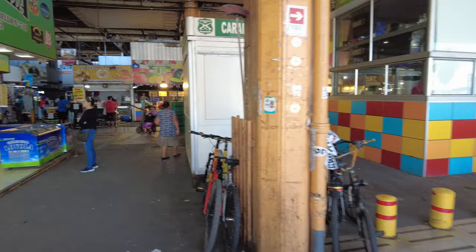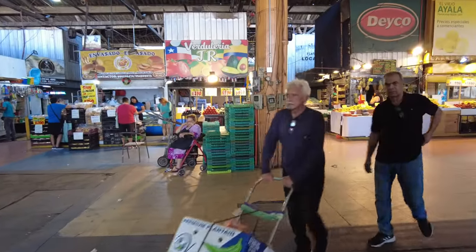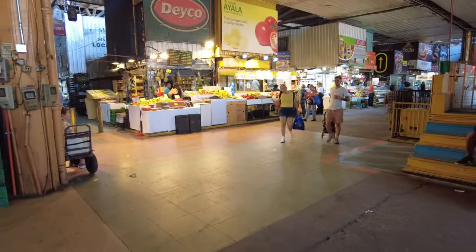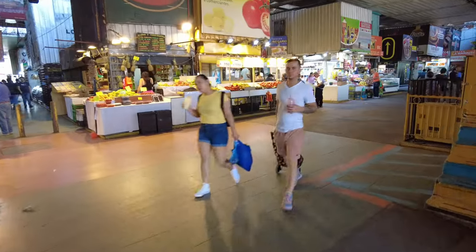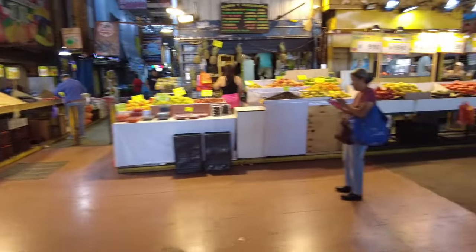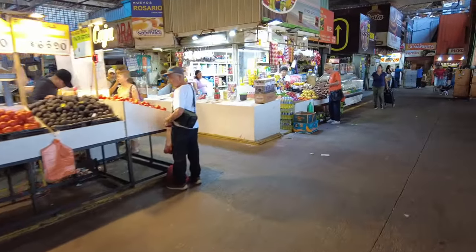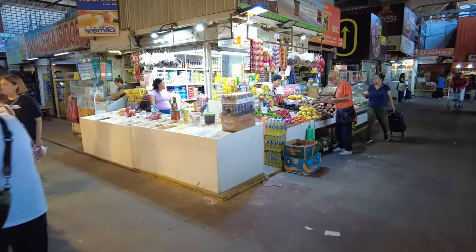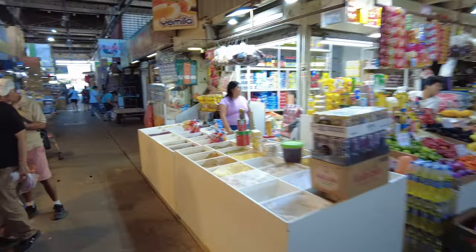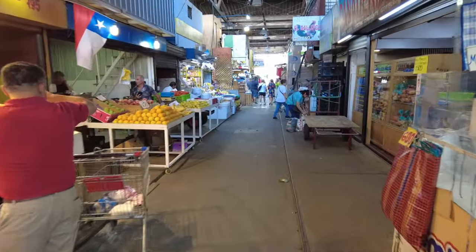Alright, this place is big. This place is legit. This place is really legit, and it's very big inside. There are lots and lots of places here, lots of people too. This place is really busy. It's much bigger than the Tirso de Molina, and it seems much less touristy than Mercado Central.